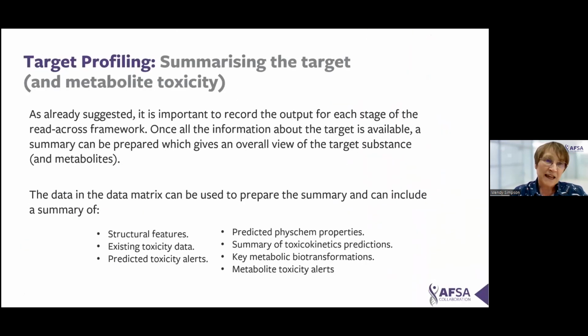So at the end of everything, we've done everything we can possibly do to the target. We've looked at its features, we've collected its data, we've predicted toxicity alerts where there isn't any data, and all of this summary is in your data matrix, ready for you to compare with the source substances. Next slide, please.